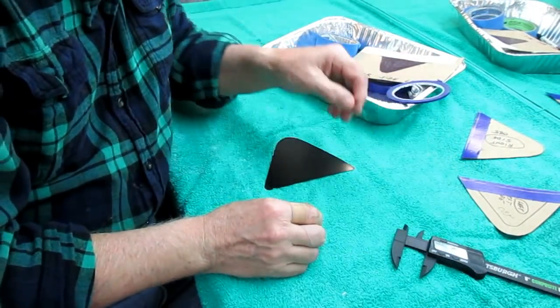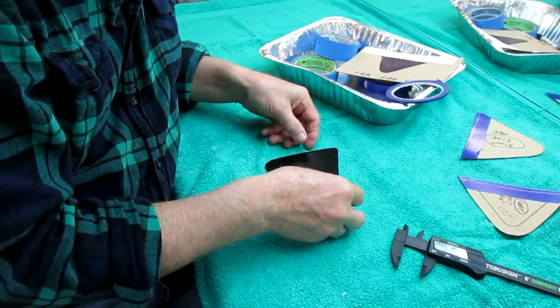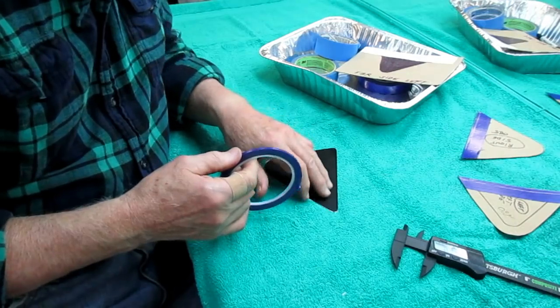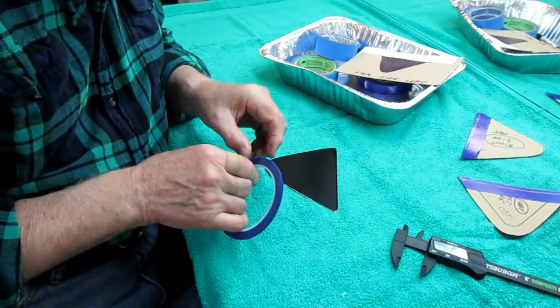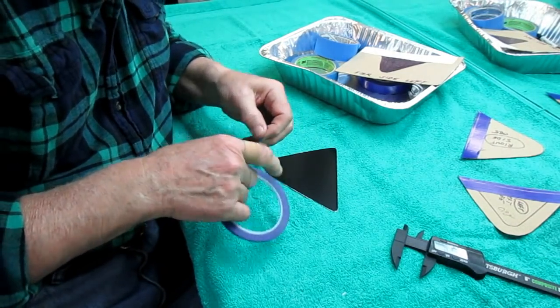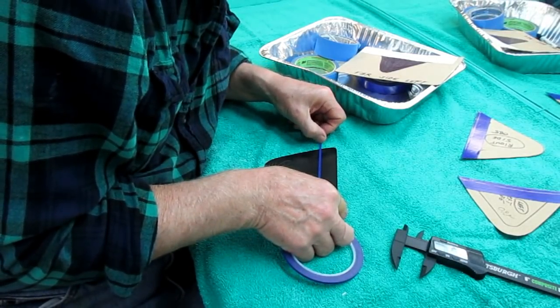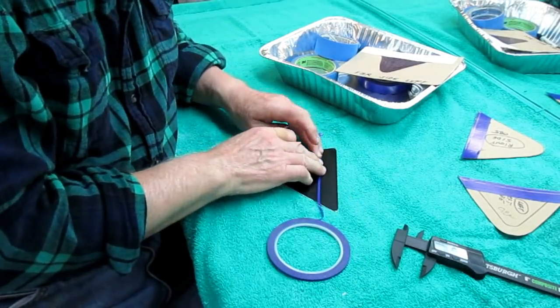Now I have to backmask this with 1/8 inch tape. And I want to make sure, since this is fresh paint, it's been drying a few hours, so it should be no problem. I want to get it right on that money. And that's my tape edge.